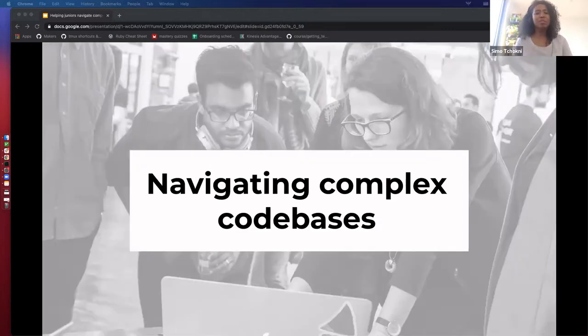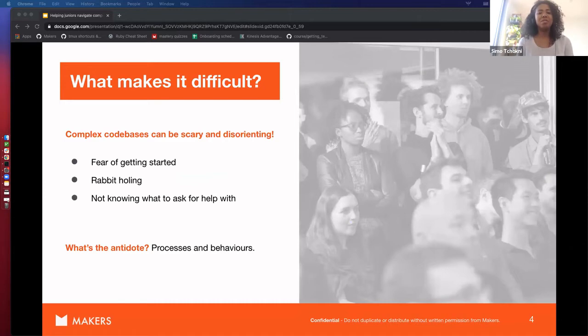So navigating complex code bases, what makes it so difficult? As Hayley said, juniors might be used to working on code bases where they understand what every single file is doing, maybe because they've written it themselves. So it can be disorienting to be asked to be effective on a large code base full of code they don't understand. They might feel like they need to understand all of the code first before they can even start doing anything. So there's this fear of getting started, rabbit holing into research, and sometimes a lack of vocabulary to ask for help because they might just not know what they don't know.